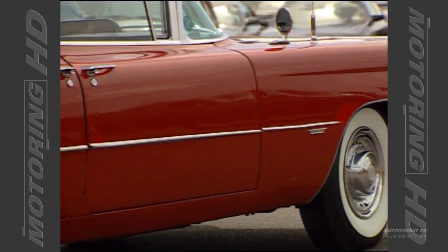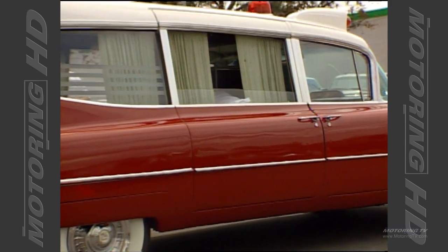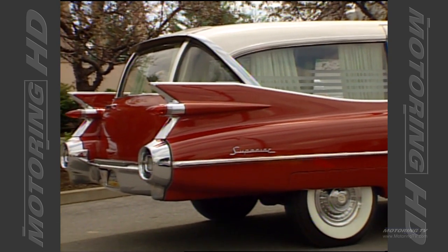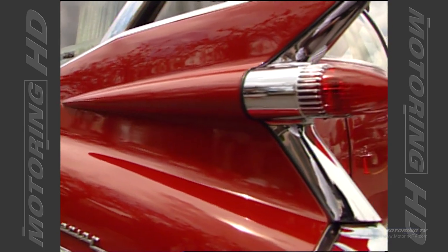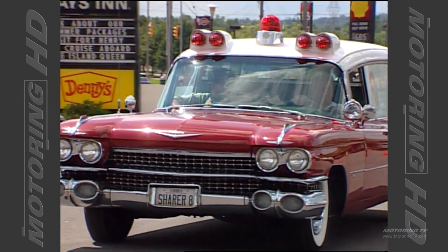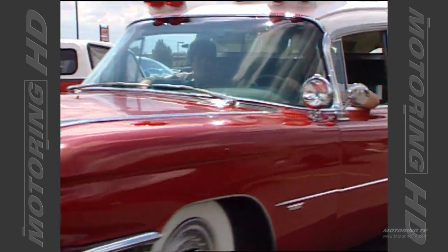Well, although the judges will be selecting their favorite vehicle here at the International Meet of the Professional Car Society in Kingston, Ontario, we've already picked ours, and this is it. A 1959 Cadillac Superior, the last year of those beautiful tail fins when a Cadillac needed no nameplate. And they tell me this car had more chrome on it than any other production vehicle. Under the hood, a four-barrel 390 V8, 325 horsepower.